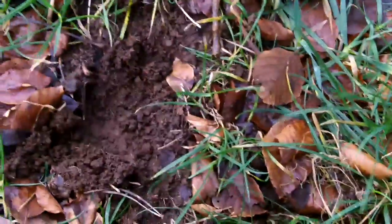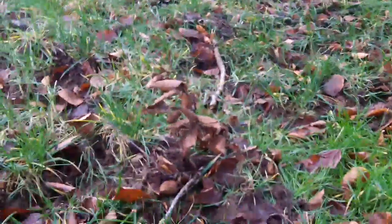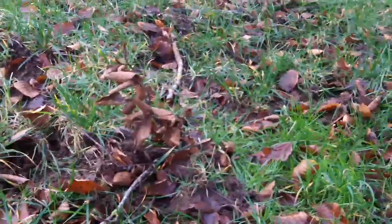Definitely badger feeding. Pulled back the ground. They've been very active in this site. I found a site back there that I thought was a green area.